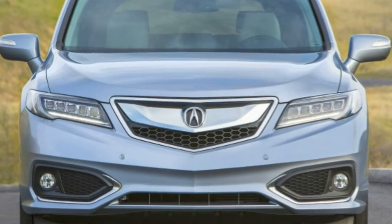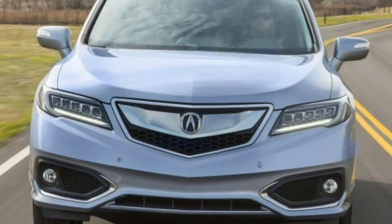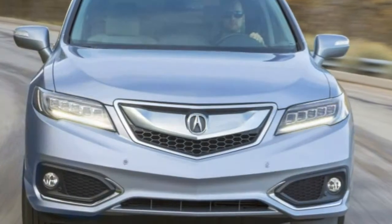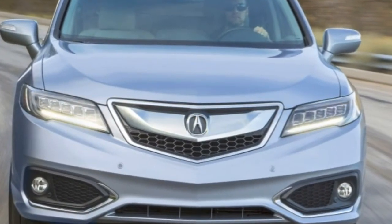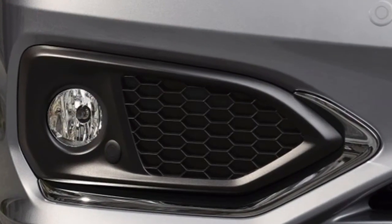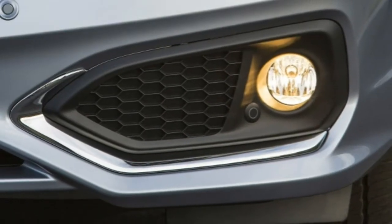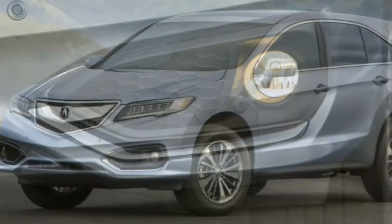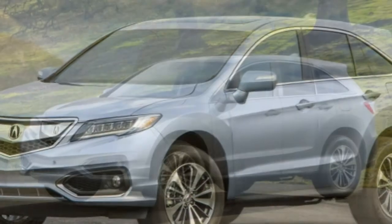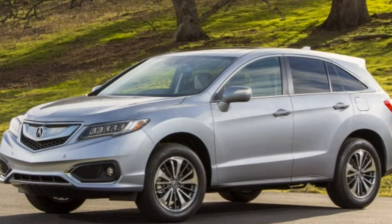Fuel economy is also quite good for the class, with the front-drive RDX at an estimated 23 miles per gallon combined, 20 city, 29 highway. The RDX's AWD system comes with only a slight fuel efficiency penalty at 22 miles per gallon combined, 19 city, 28 highway.